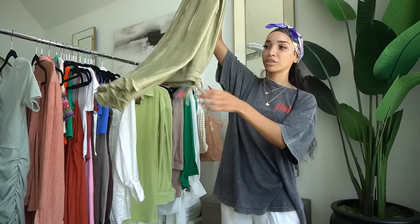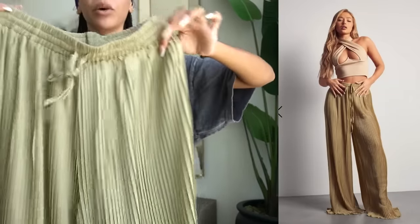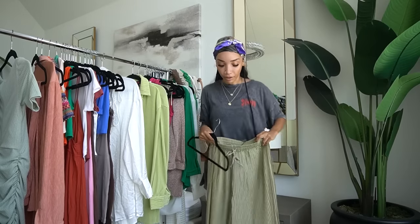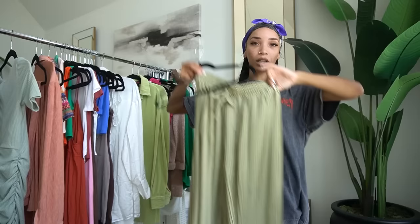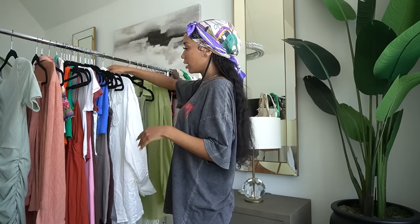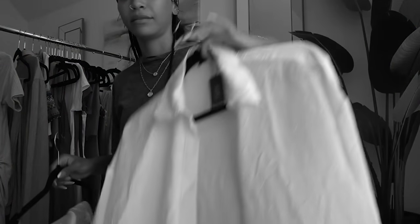These pants are also interchangeable, also from Miss Pop, a darker green color, lightweight, flowy, super wide leg, super long. They're actually long enough on me, which is cute. So this with a little simple top, like a beachy look, so that's interchangeable. And then I got this, also from Miss Pop, white, silky.